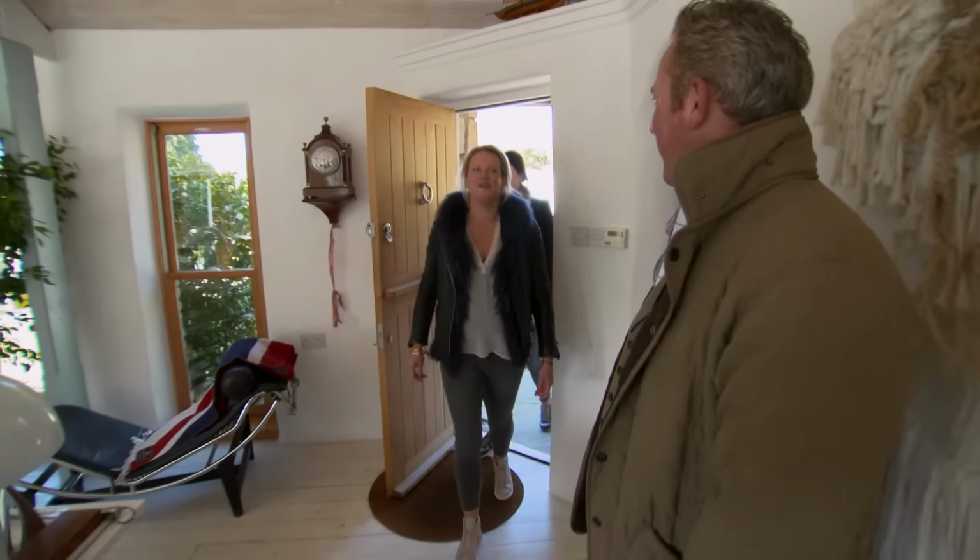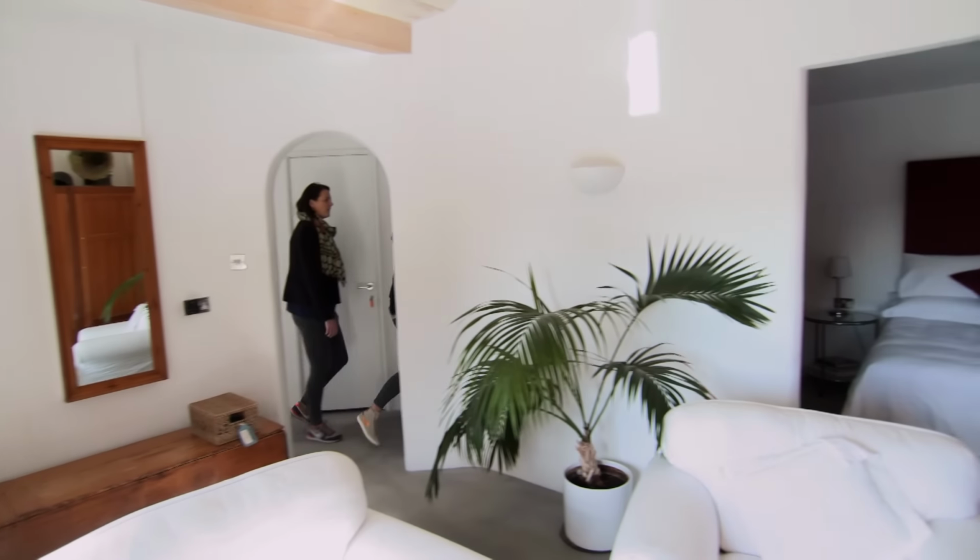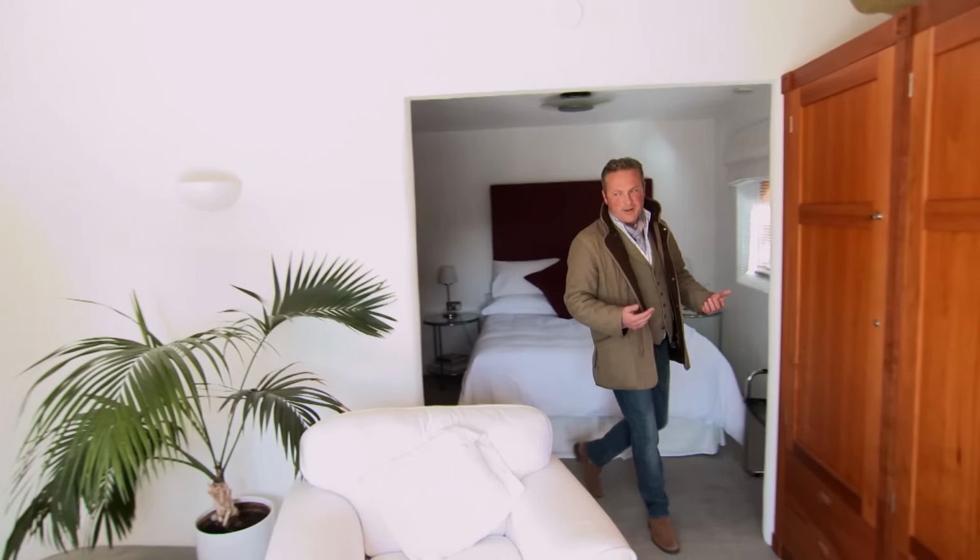Thumbs up so far. Now, it's got 4 bedrooms. The current master is down some steps over there, but I'm going to take you in here, because I think this is the perfect master suite, and you'll see why. 3 of the property's 4 bedrooms lie off the central living areas. They're all doubles, and each has its own ensuite. Right, come in. Ah, you see? Oh, my goodness. A little sitting area, and then through here is revealed the main bedroom area.